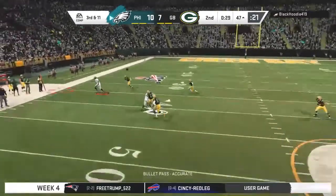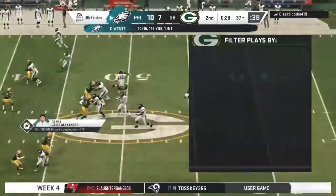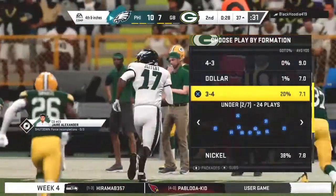From the gun on third down, Wentz. And he'll hit Jeffrey, complete. And he's going to be out of bounds, but not before he takes it inside the 40. They'll get 11, but still a little short. Fourth down.